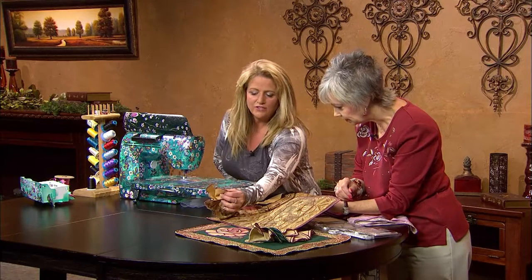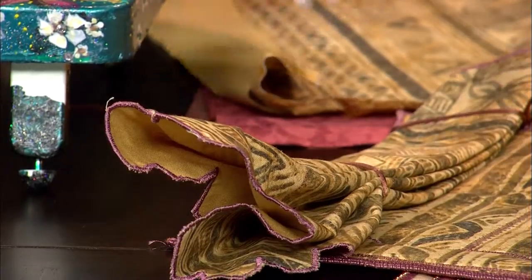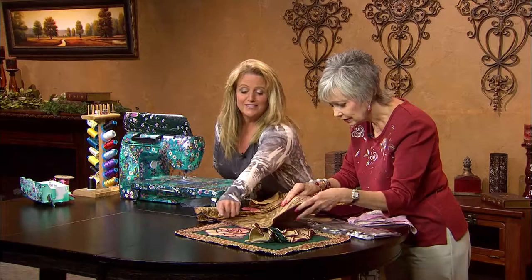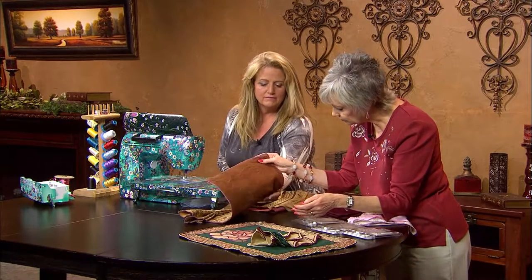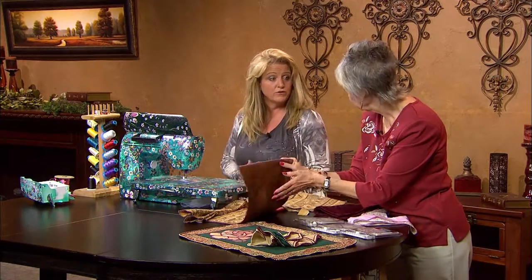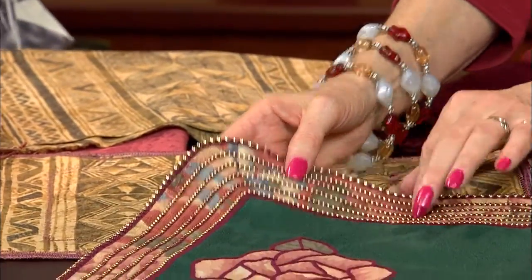This is the satin edge foot, and I designed it for a woman who's blind so that she could make napkins 27 years ago. And it also does that beautiful applique. Oh, I love this. This is so pretty. Back to this for a second. This has batting inside, so it will allow you to put a really hot plate on it without having to worry about your finish on your table.